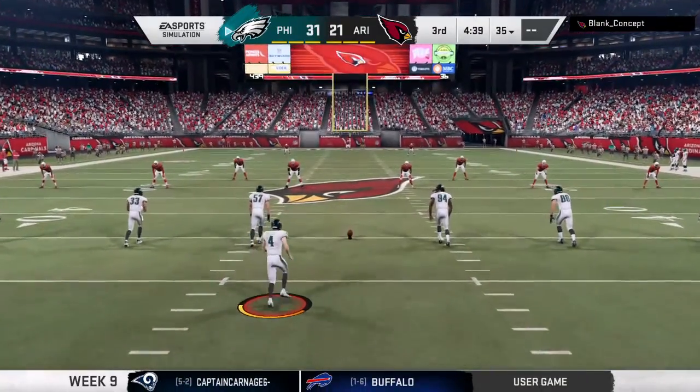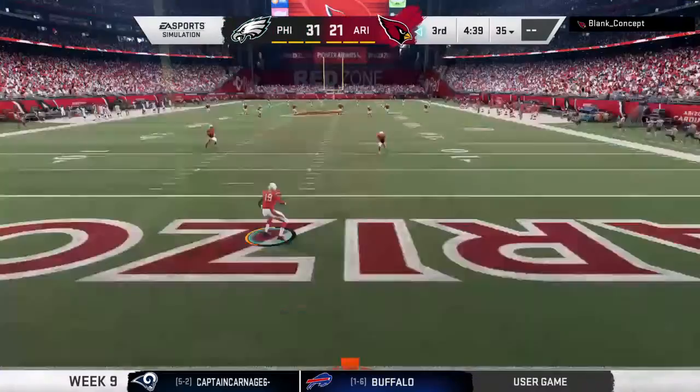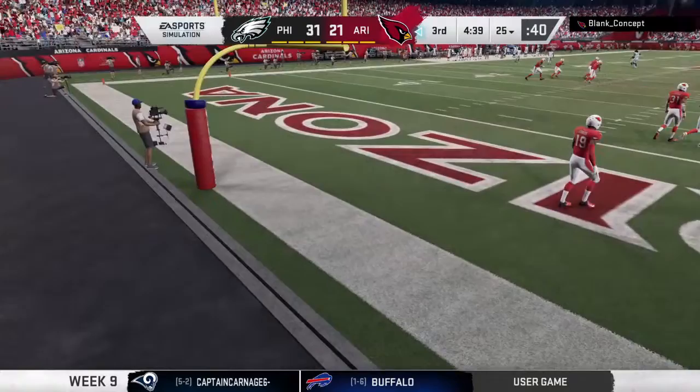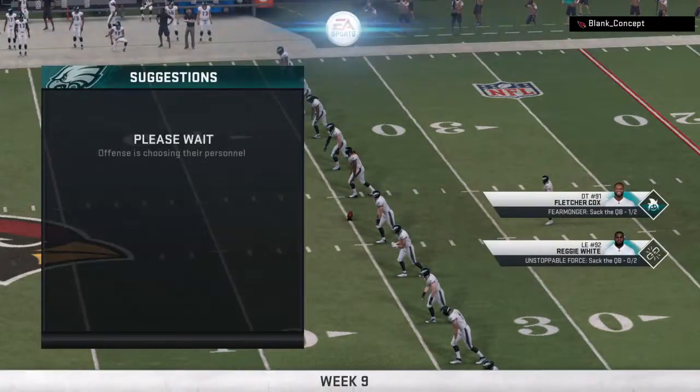Now after the touchdown, here's Elliott on to kick it away, and that'll carry over the back line of the end zone for a touchback.